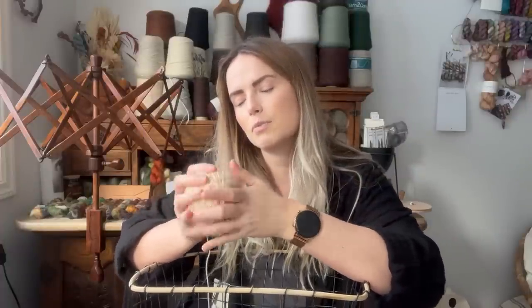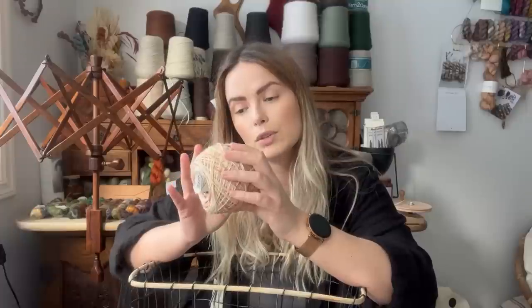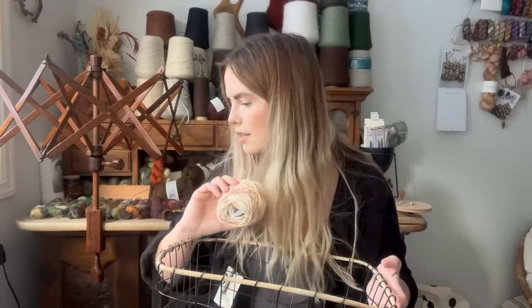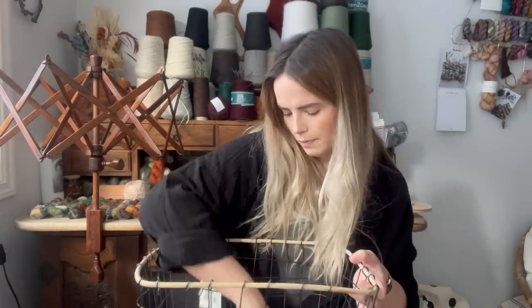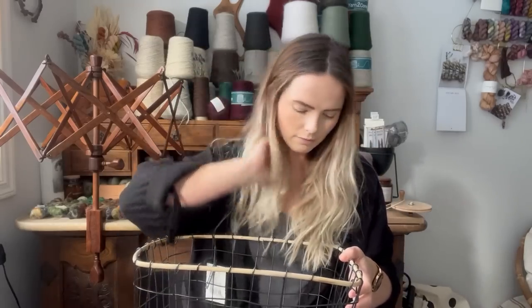Now I use this for a top. It's really nice and soft. It's more of a summery yarn. It does have a silk content, so it could be used for socks. But I'm not sure if I want to use it for socks. I might just make some other lighter summery tops with it instead. So I think I'm gonna take this out and use it for something else. More cotton, that's going out.